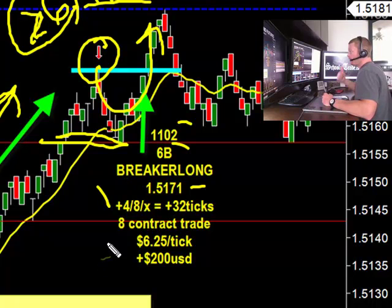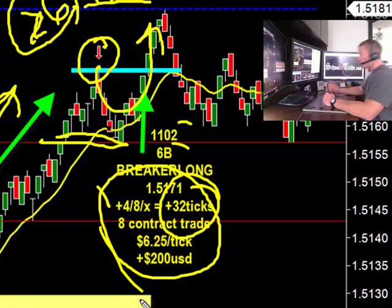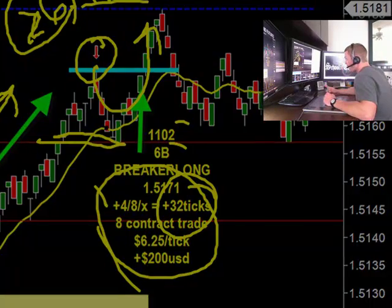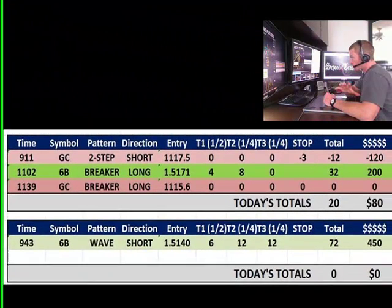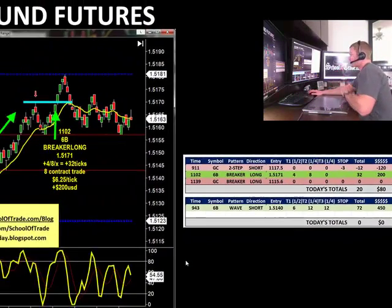4 times 4 is 16. Plus 16 is 32. 32 ticks, guys. 8 contracts, 6.25 per tick. 200 USD. So 32 ticks out of the market on the second trade on the pound. We gave 12 ticks back on the first trade. As you can see, total them up, guys. Challenging day for the scalps. The wave indicator, though, continues to work flawlessly. 72 ticks in the wave. 20 ticks on the scalp.